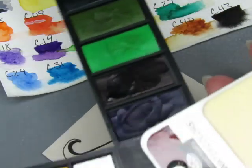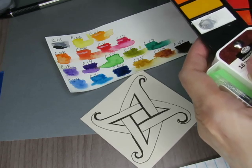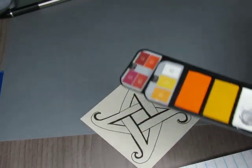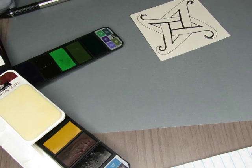This little fan deck I got as a gift. It's actually a Royal and Langnickel watercolor set, but I couldn't find it on Amazon. I don't know where it was gifted to me from. So I went on Amazon and tried to find something that was similar, and I did. So it's on my link in my description box below if you are interested. I'm just not too sure where this particular one came from, but they look identical. So I suspect that there's just one manufacturer that puts a variety of names onto this particular product. That happens quite a bit. So I suspect that's similar.